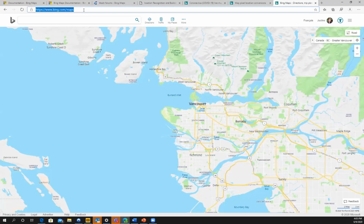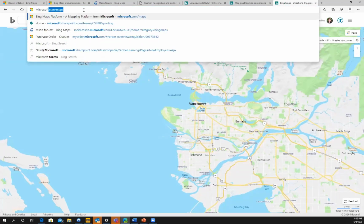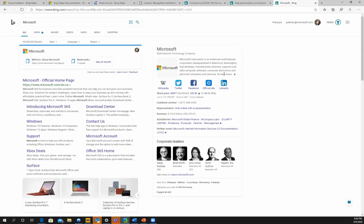One of my favorites here is if you just go, let's search for something like, okay, Microsoft. Oops, it's going to take me there, isn't it? Microsoft Bing search. So if you go right here, there's a bunch of really great ways to give feedback. Now, because I didn't choose something that actually has a location, the panel to the right here is a description of the thing that I searched for, but it tells me where it got its data from: Wikipedia, Refinitiv, Crunchbase, Bloomberg, and Freebase. So if you have a problem with what's in here, you can either follow up with any of these links to see where the bad data is coming from, and then follow up with the group that owns it, or you can suggest an edit to us right here for this panel.